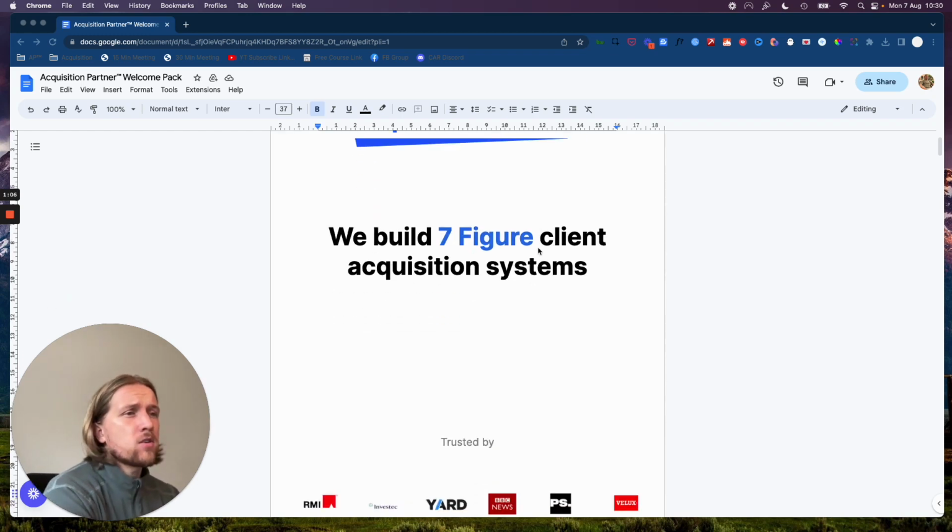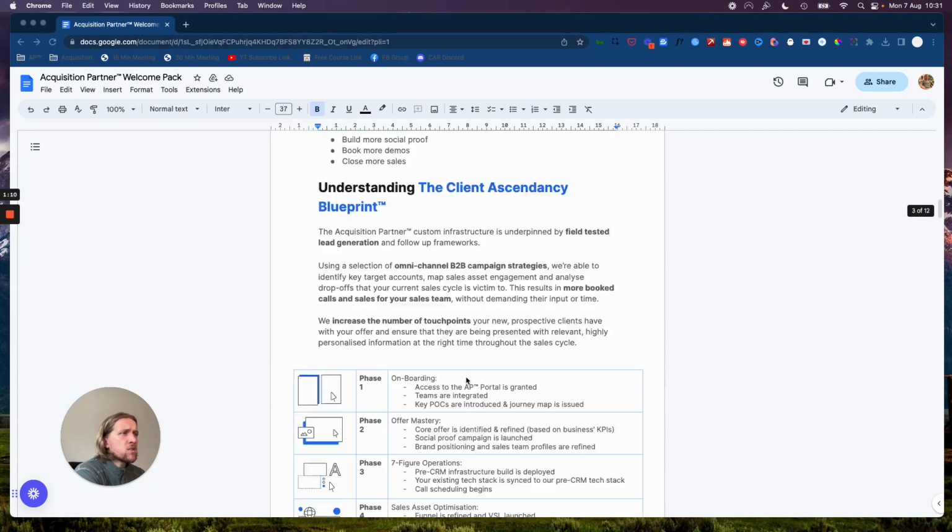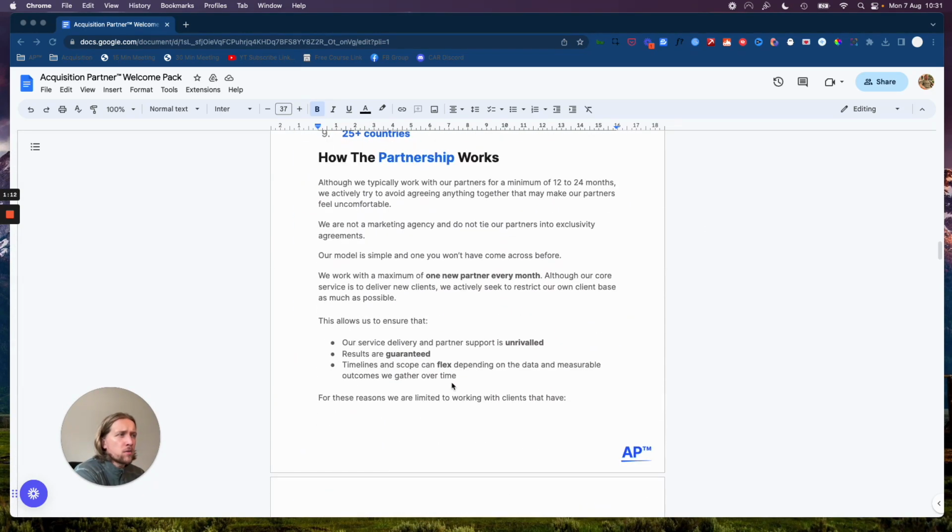So I'm going to scroll down here, guys. What I'll do is just minimize my face. Now, this is just our standard proposal document.